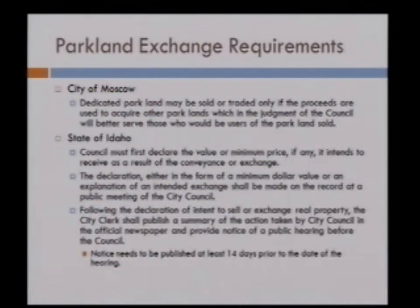Following that declaration of intent to sell or exchange the real property, the City Clerk shall publish a summary of the action taken by City Council in the official newspaper and also provide notice of a public hearing before the Council. And that notice needs to be published at least 14 days prior to the hearing date.